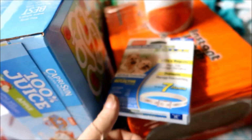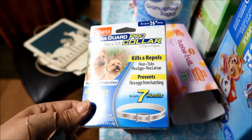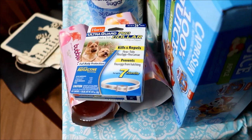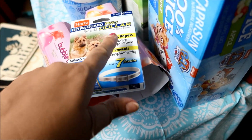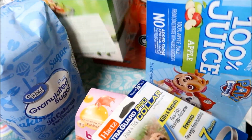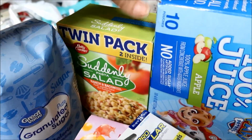And then puppy needed a flea collar, so until we can get him some kind of flea protection, we're gonna put this on him for now. I hope it's okay. I didn't read the reviews or anything. I just went with one that said for dogs and puppies. And we needed more sugar for sweet tea, and this is one of Journey's favorites, so we picked up more of that. She likes to eat that for lunch. Sometimes we make it as a side dish for dinner.